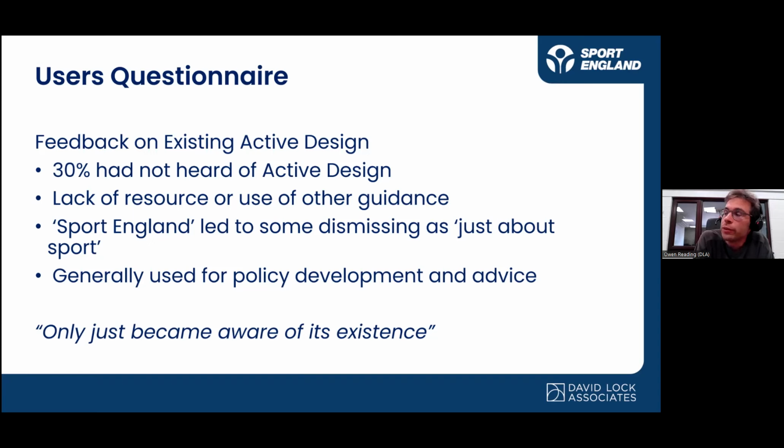And there were a few things. Quite a few people had not even heard of it. There was, as always, a lack of resource to implement it, or potentially use of other guidance, which had a lot of overlap with active design. There was a perception that because it was branded Sport England, some thought that it was just about sports, which obviously it's not. And generally, active design is used for policy development and advice, which I think is important to understand.